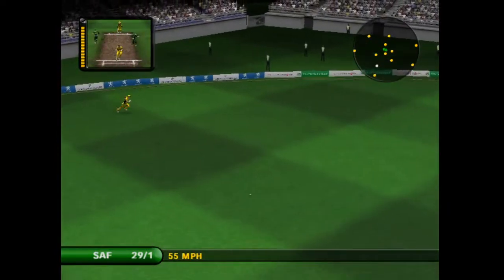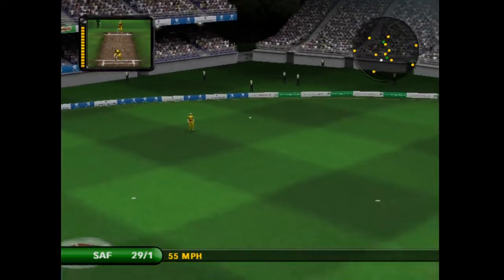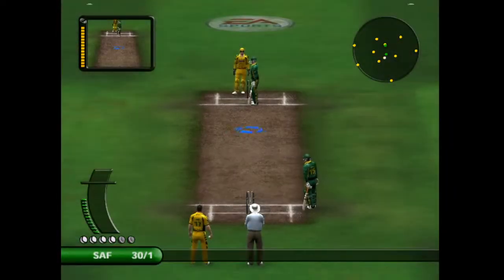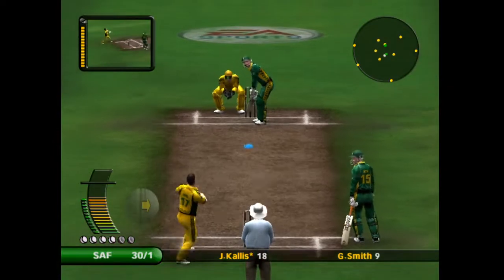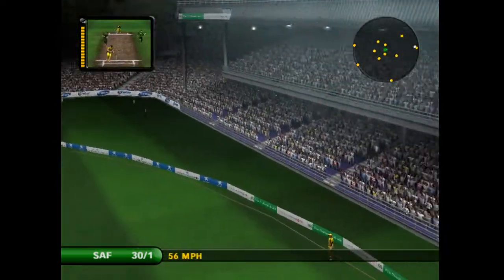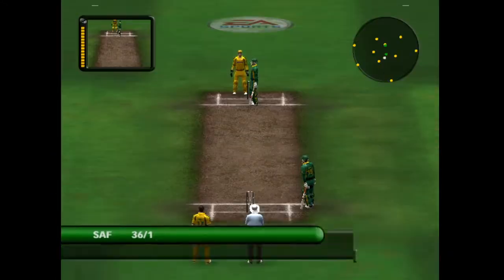Should be some runs here. Just one there. Oh, and the bowler can't believe it. That's out of the ground. Maximum.